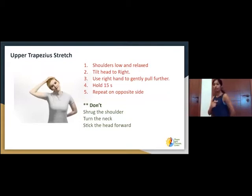Your left hand touching the right palm, so that helps to keep the shoulder low. Make sure you're not dropping your head forward when you do this. We're going to bring the head over to the right side. Once you're there, use the right hand to pull gently to deepen the stretch, and you should be feeling it coming along here. We're going to hold for 15 seconds again.